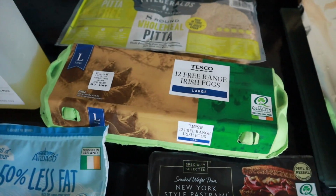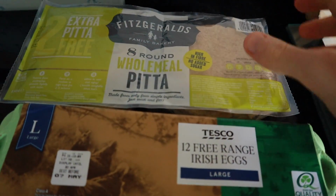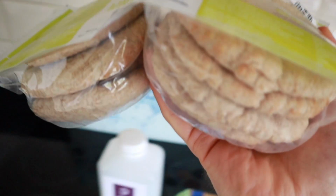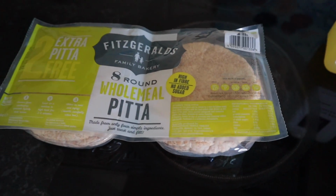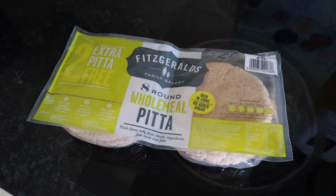I am going to use one egg, I'm going to use some egg whites, and I am also going to have one of these wholemeal pittas that I got in Tesco, and per pitta there is only 101 calories, which is really good. So it is going to be like an egg pastrami and cheese pitta. How good does that sound?